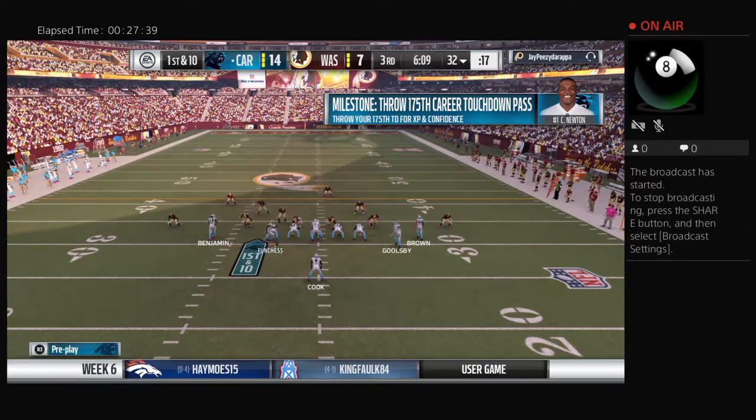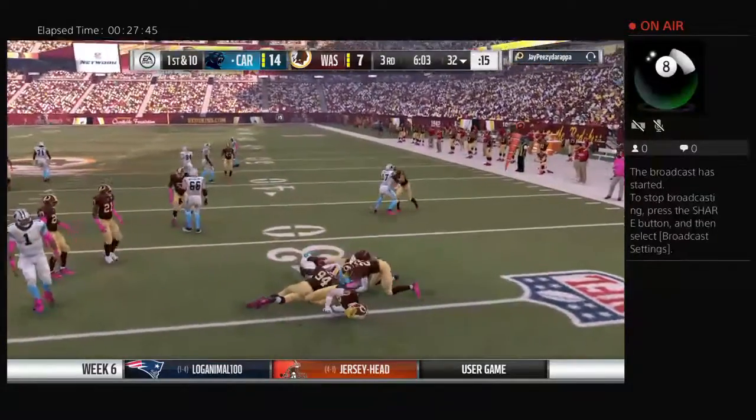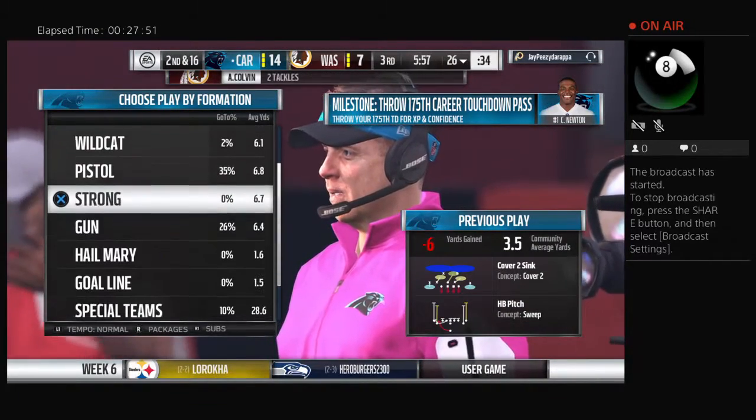In motion, right comes Funchess. Now they'll run it on the toss. And he's going to lose yards. They take him down at the 26. And he lost 6 there on the first down play.